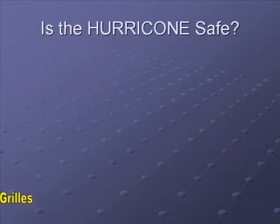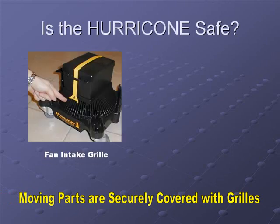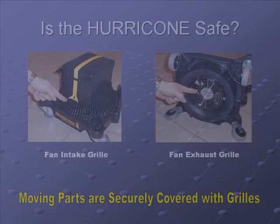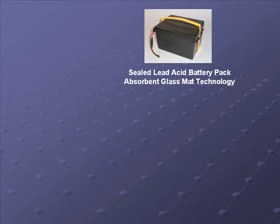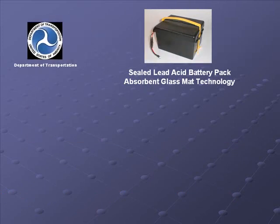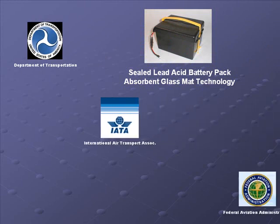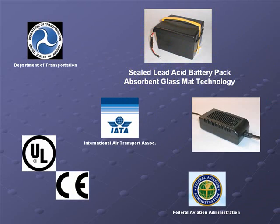Is the Hurricone safe? The Hurricone was designed and engineered with more than just floor safety in mind. The unit's moving parts are securely covered with grills. The sealed lead-acid battery is constructed using absorbent glass mat technology for superior performance and is non-spillable. It is approved for transportation by the Department of Transportation, the International Air Transport Association, and the Federal Aviation Administration. The battery is UL listed and carries the CE mark. The battery charger with smart charger technology is UL listed and carries the CE mark.